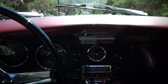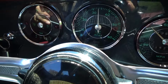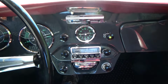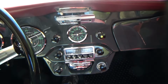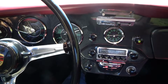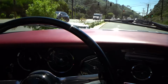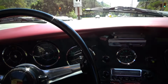Really good power. More power than my car, I think. Yeah, this thing flies. So, stops as you would expect on a dime. Four-wheel disc brakes on the C.